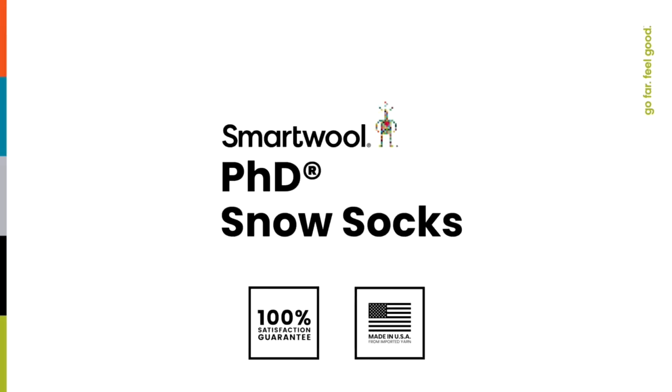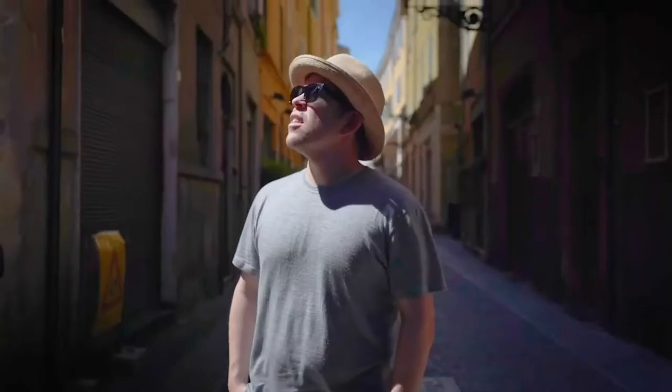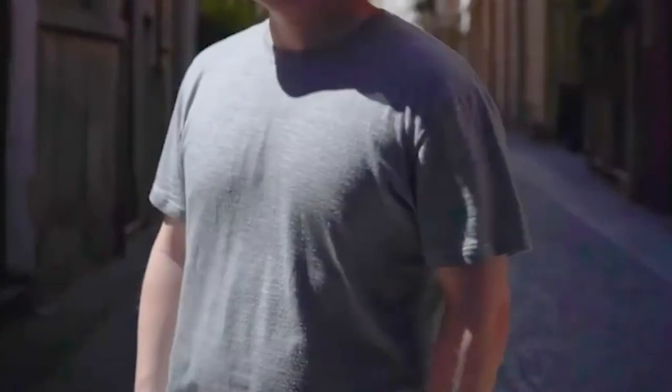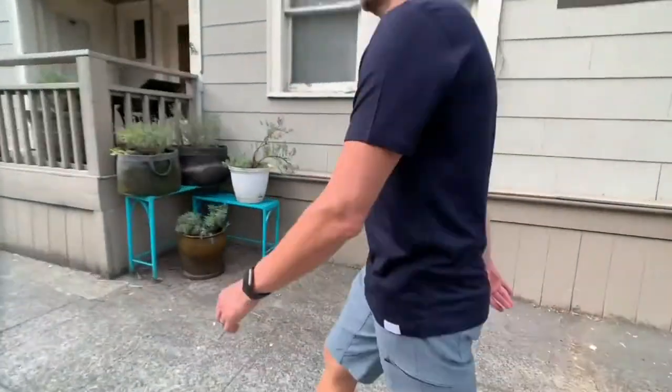Go far, feel good. This has become my favorite shirt of all time. We're moving to a place beyond cotton. This is a shirt from Wooly, which is like my default. I'm extremely picky about t-shirts. Wooly's ultralight tee, by far my favorite. The perfect weight, dry quickly. They're super soft, resist odor.